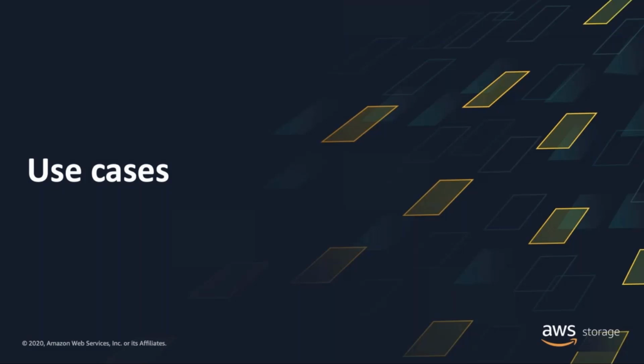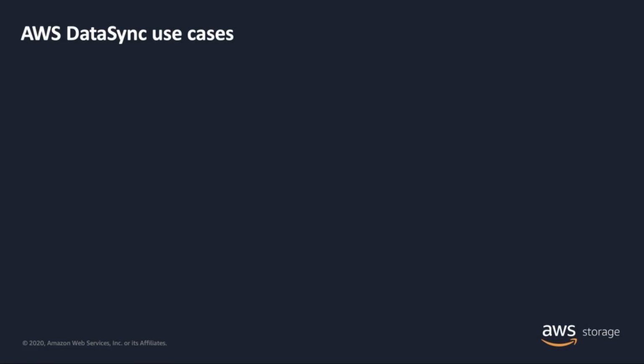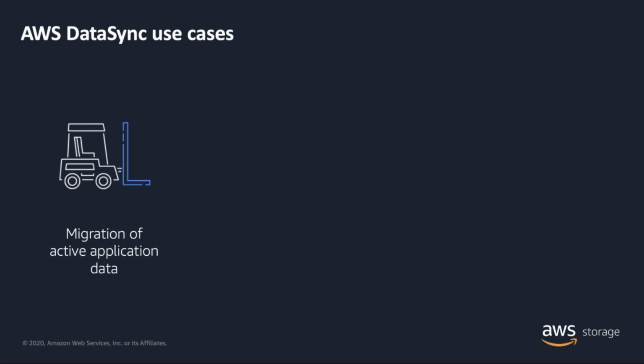So now let's talk about some of the use cases that our customers are using DataSync for. First, many of our customers use DataSync for migration of application data. Customers find it difficult to move data sets that are constantly changing. You can't take the data set offline to migrate it, so they need a tool to move this active data. DataSync detects changes at the source, so it knows what has already been moved and what hasn't.